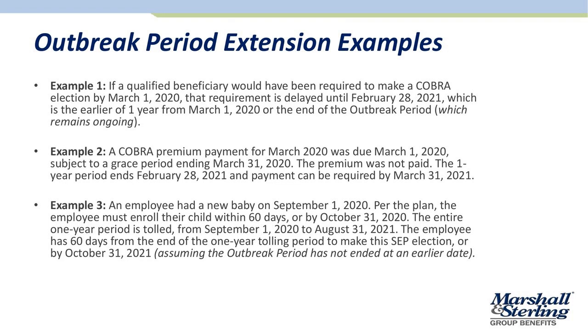Example two, a COBRA premium payment for March 2020 was due on March 1st, 2020, subject to a grace period ending on March 31st, 2020. The premium was not paid. The 1 year period ends February 28th, 2021, and payment can be required by March 31st, 2021.